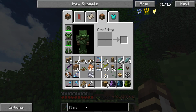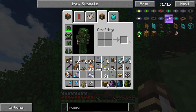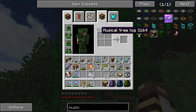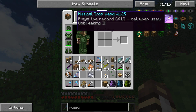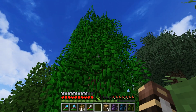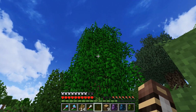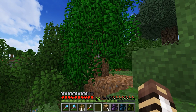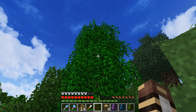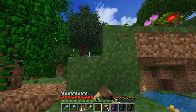Huh. This is interesting. Musical tree, musical wood planks, music box. Huh. Musical iron wand. Oh my gosh. That's interesting. I wonder if that's used for something special. Well, I don't want to destroy any more of its leaves now that I know what it is. So this is a very unique type of plant. That's going to merit a little bit more research.